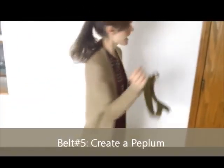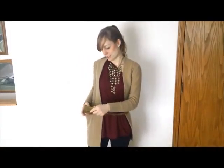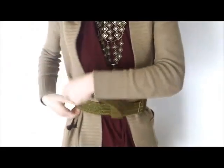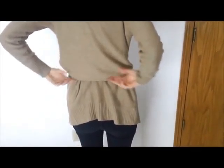This sweater is not high-low. It has a very straight hem, but I'm just going to show you what I'm going to do to give it that effect. I'm going to create this cute peplum effect by just pulling it up a little bit.